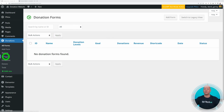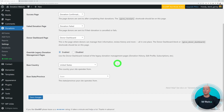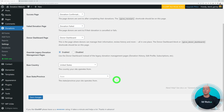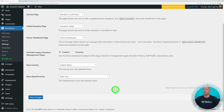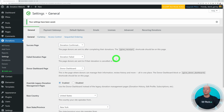First, we're going to go to our settings. And from here, we're going to leave everything by default except the base country. So select where you're based. Let's say United States for now. You can even select your state. So maybe you're based in New York or something like this. Okay, so let's do this. Save changes. Now you're going to change your currency.